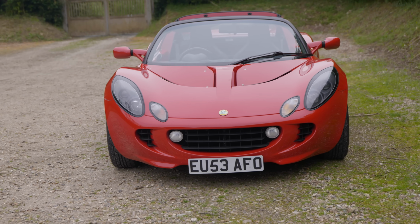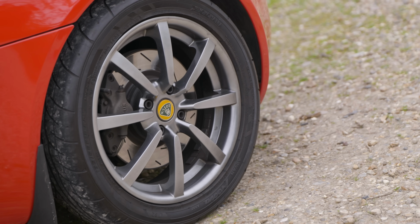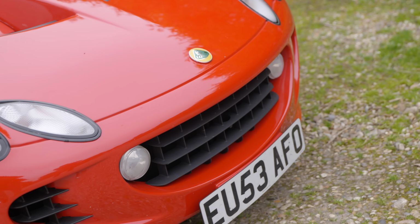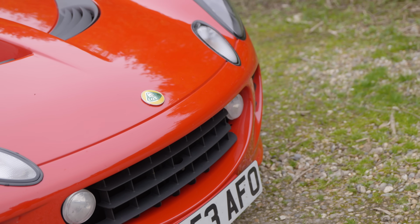However, until today, I've not actually been able to drive one to see whether I was right or wrong. So, now we conveniently are just about to hit one of my favourite sections of B Road, a slice of tarmac that is perfect for any Lotus. Let's put my theory to the test.